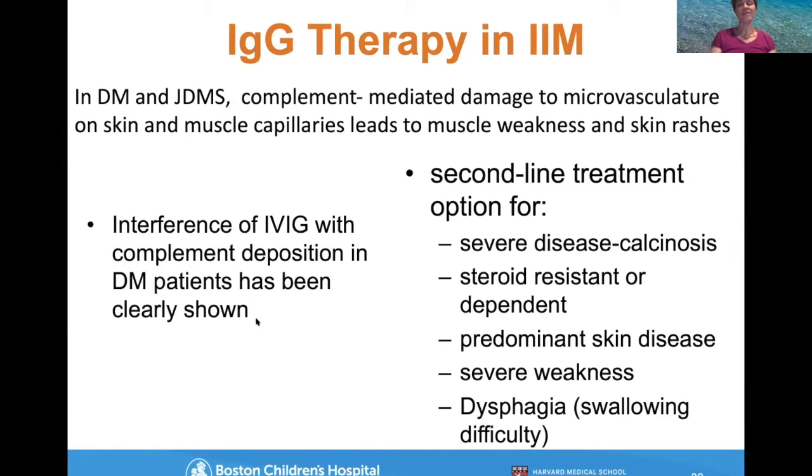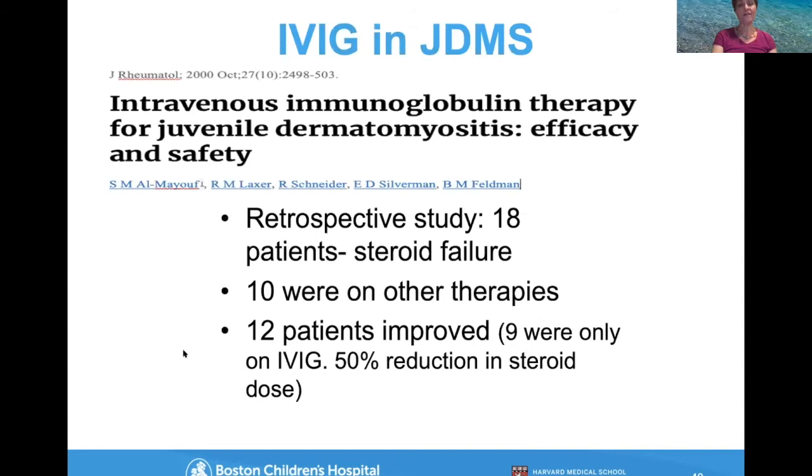I just wanted to highlight here that IgG therapy is used for dermatomyositis, juvenile dermatomyositis, other myopathies, and it is now considered a second-line treatment option for severe disease, when you have steroid-resistant or dependent disease, predominantly skin disease, or you have severe weakness and swallowing difficulty. And in children, through CARRA, we consider it can be used as a primary first-line treatment option as well. And there are some case series publications about IVIG use in juvenile dermatomyositis.